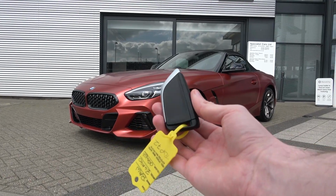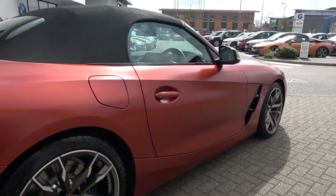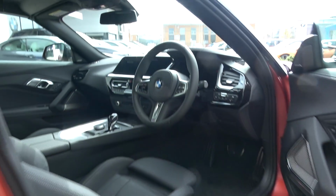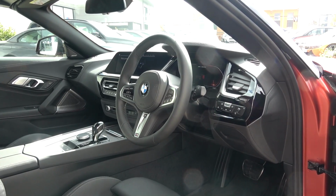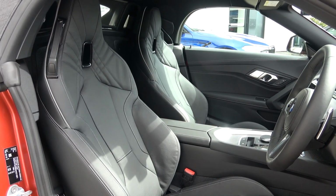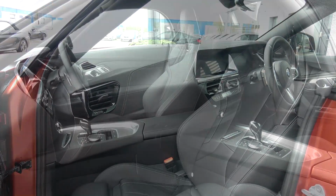Now we've finished the exterior in-depth tour, we can move inside. The key fob is quite similar to before, with buttons to lock, unlock, the configurable button below, and physical key inside. Now opening the doors, the handles are easy to locate and the doors pull out smoothly. The new Z4 features a vastly improved cabin in comparison to the previous model, with high quality leather, piano black inlays here, BMW's new operating system 7, and new seat design.